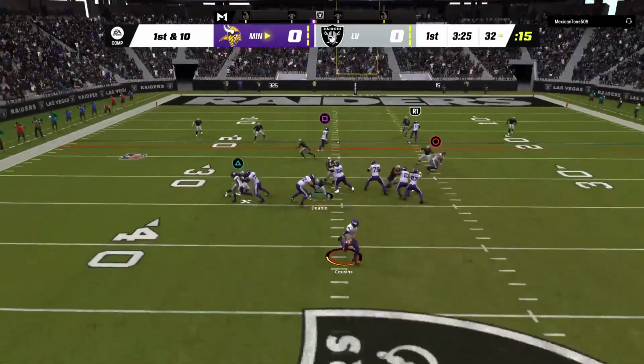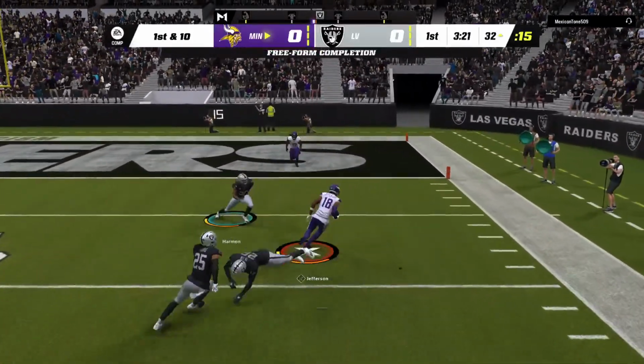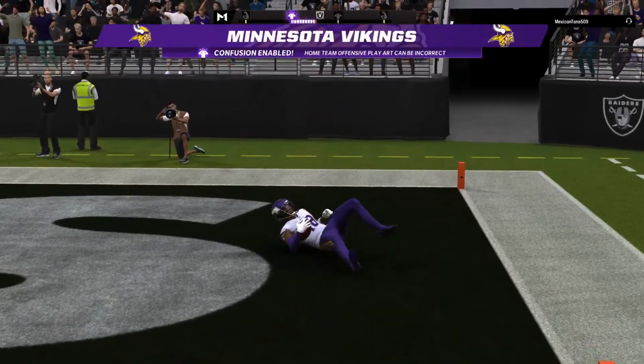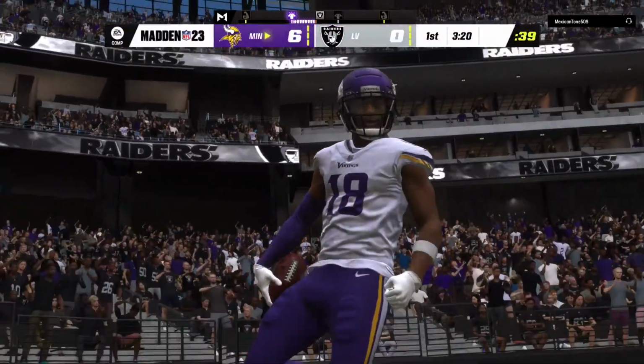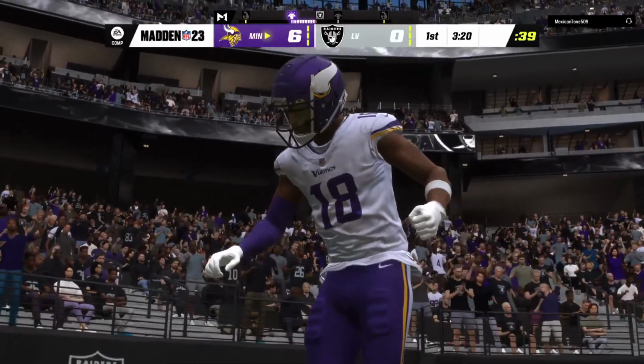Off the play fake, Cousins. He's going to find Jefferson open downfield. Touchdown, Vikings. Justin Jefferson, 32 yards. And the Vikings are on the board first here in Vegas.